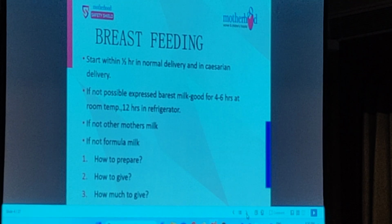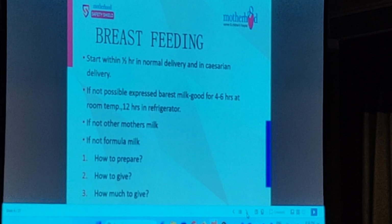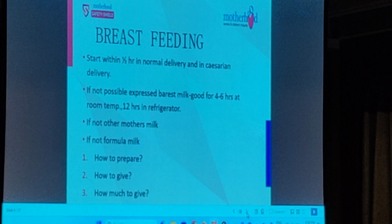We aim to breastfeed babies within half an hour of birth. So much so that it might be delayed sometimes during cesarean sections, but most of the babies who've had normal deliveries immediately go on to skin care for an immediate colostrum feed and then continue feeding with mom. And we are happy to say that we've got almost 100% breastfeeding rates in our center.